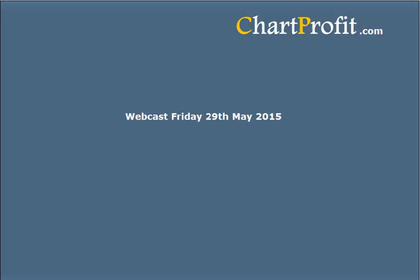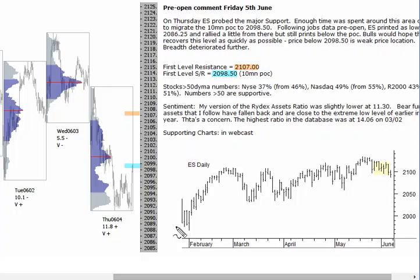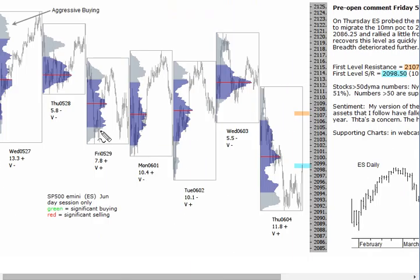1 hour 30 minutes into the trading day on Friday 29th of May. This from the pre-open today. Haven't marked any aggressive reactive buying or selling for 6 days here. Market's been waiting for something. Probably the jobs data was released earlier today, and market's been hoping for a resolution to the Greek crisis, which is ongoing.